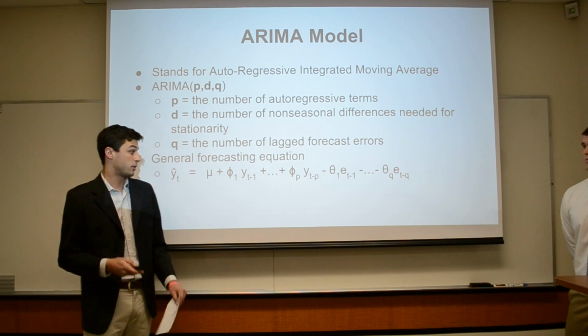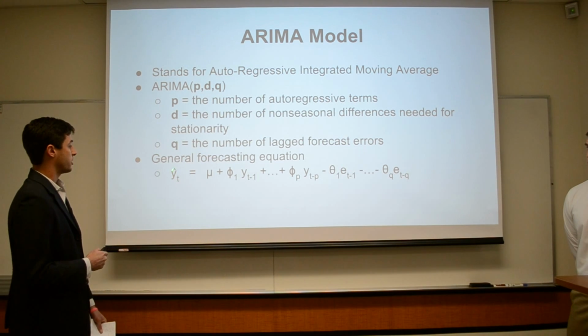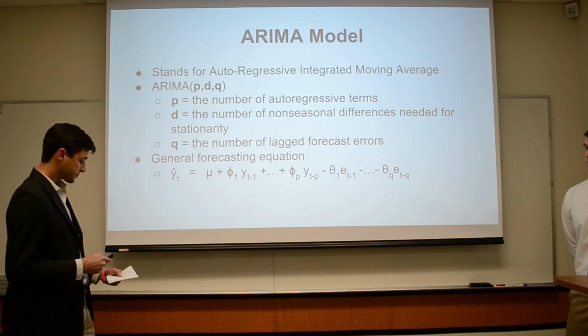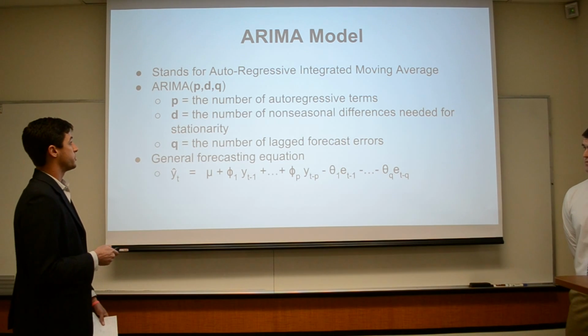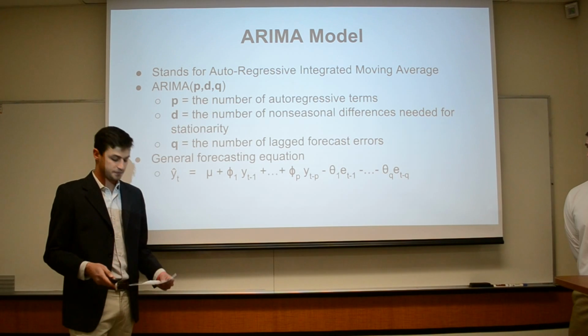This is the general forecasting equation, Y being the forecasted term, mu being a constant coefficient of the mean, phi being the autoregressive operator, theta being the moving average operator, so both of those are correlated to P and Q, and the Y values are the differenced data.